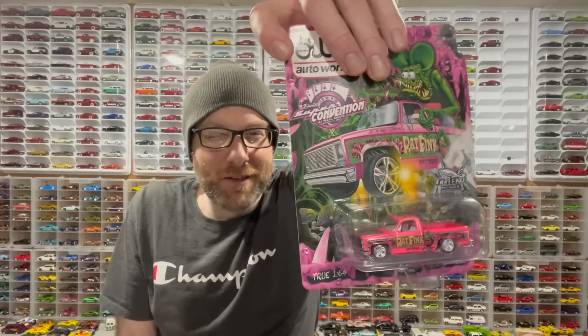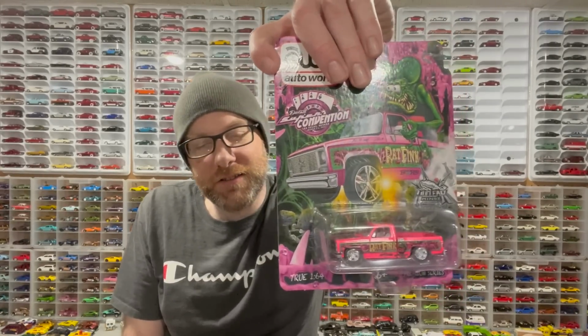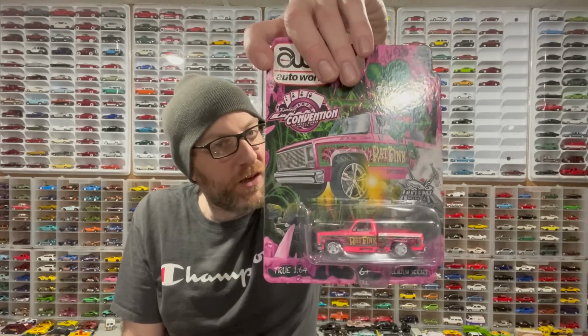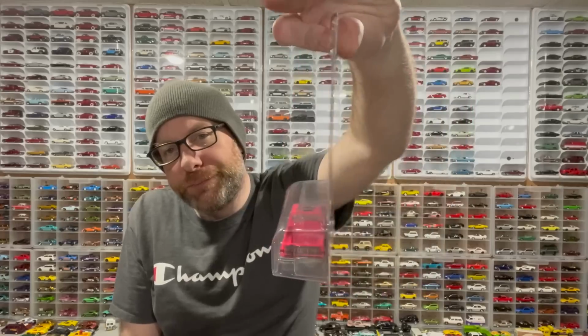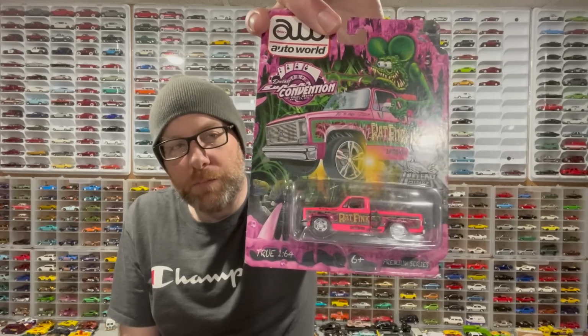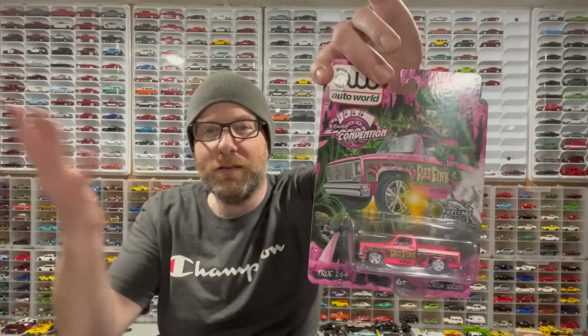I'm kind of sick of the Rat Fink square body stuff, because there's quite a bit of it out there, and it's not really my bag. But you know, the Auto World completionist in me requires I purchase this.